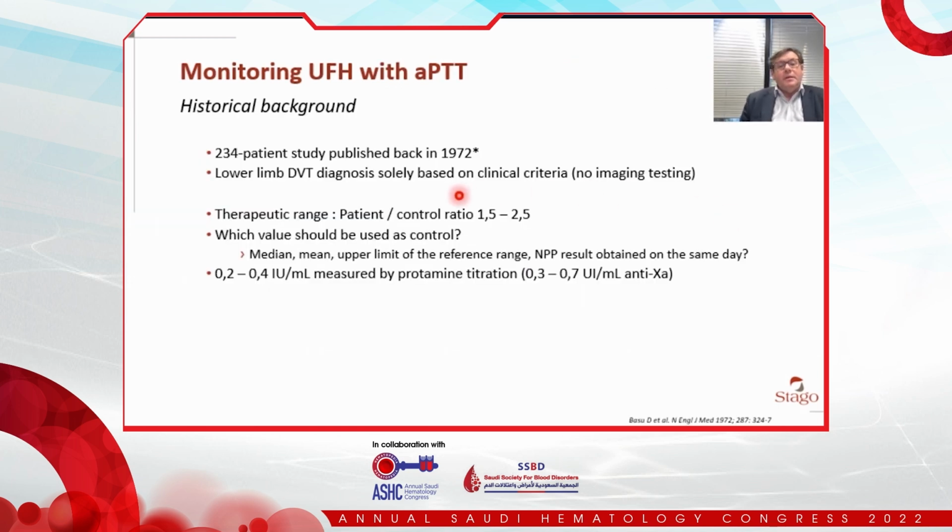So, coming back to the monitoring of UFH with aPTT, we should first start with a historical background, because the reference ranges that we use today, saying that the aPTT prolongation should be somewhere between 1.5 and 2.5, or between 2 and 3, as the ratio between patient and control, rely on a historical study conducted 50 years ago, in 1972, on a small set of 234 patients, who were included because they had a lower limb DVT diagnosis based solely on clinical criteria with no imaging testing, which is a great limitation.